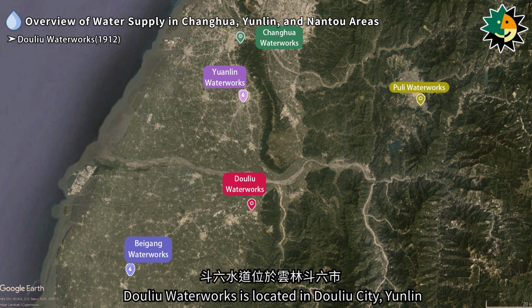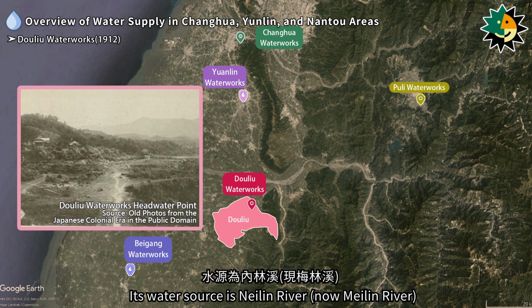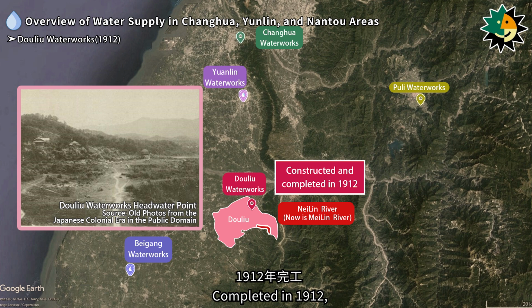area. Douliu Waterworks is located in Douliu City, Yunlin. Its water source is Nilan River. Completed in 1912, it supplied water to 5,500 people.